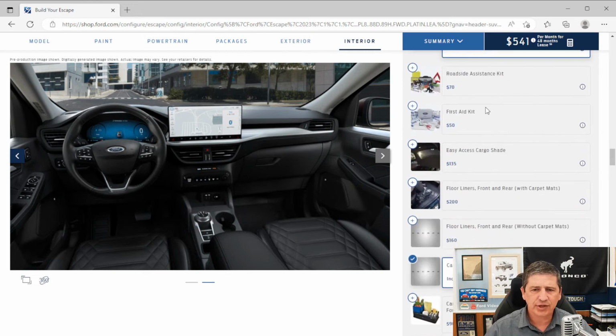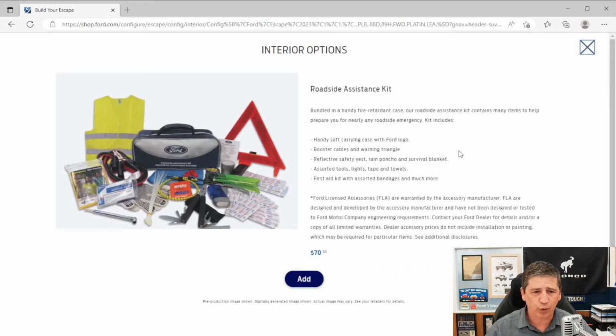Now, you do have the roadside assistance kits here and the first aid kit. Both of these are things that you can get through the Ford Accessories website real easy. So I encourage you not to put those on your build. I will say that these individually do not hold up your builds, but when you put enough of those together, it can hold up the build.